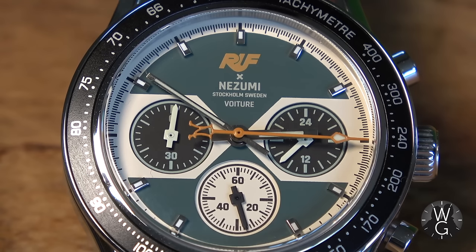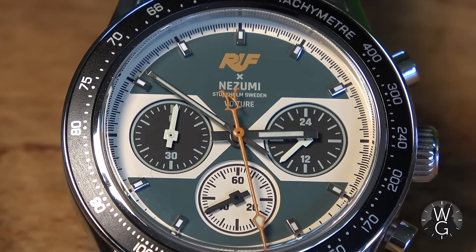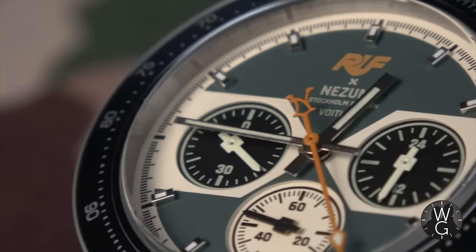I think Nezumi has done a fantastic job with this dial. It's a really good example where a designer with a certain delicate touch has been able to evoke the feeling of classic vintage cars and bring it to a watch. Lots have tried, not all are successful, but in this case, I really think it works. But let me know what you think in the comments. And also, I like the fact that I'm supporting a relatively small business. It's not a mega corporation.